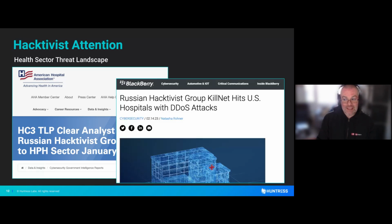One of these groups, Killnet, hit various U.S. hospitals earlier this year in 2023 with these DDoS attacks, resulting in disruptions in communication and lack of availability of resources that could not just impact the ability of patients to gather information or to communicate with the healthcare institution, but also the potential reputational risk of not being able to run and manage services and the perception that the hacks may have gone even deeper.